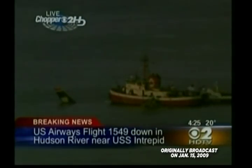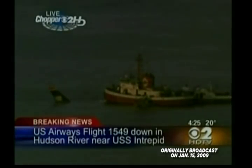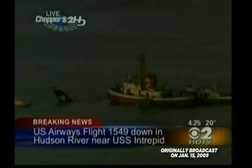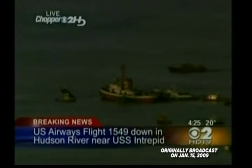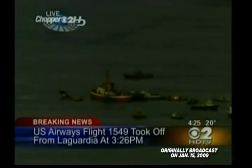One of the reasons why there will be survivors in this crash is that the aircraft appears to have stayed intact. We could see the tail, we could see the nose, and as the tail sinks, the nose starts to come up. Now, they're keeping all of us in the media about 2 miles away. That's why we can't get closer because of all the rescue equipment and the police choppers.